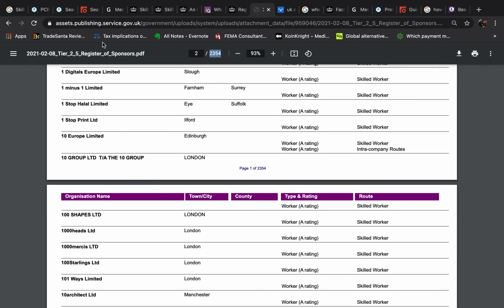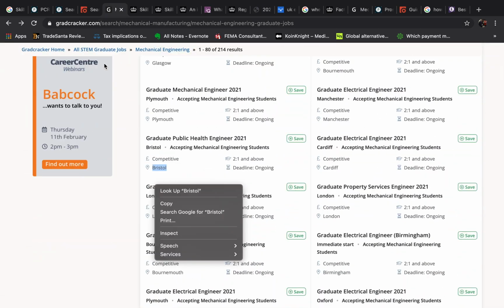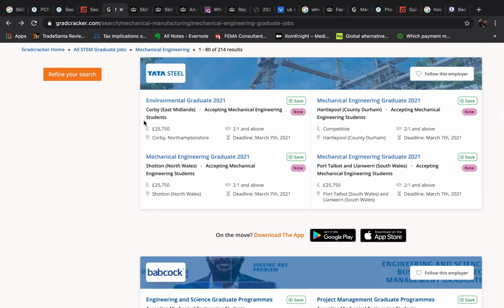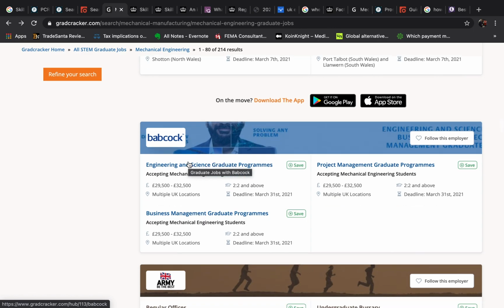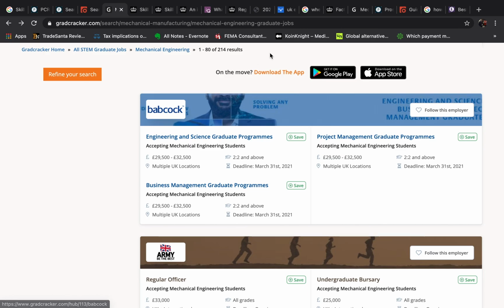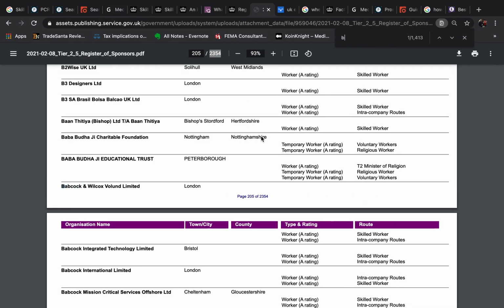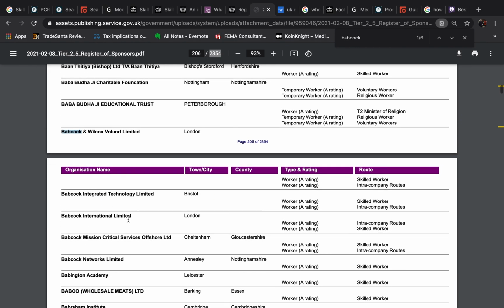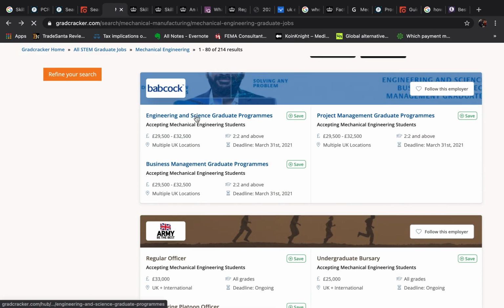So the idea behind this list is that when you go to the website where you find jobs, you're seeing tons of jobs here, and you don't know if every company has the licensing power or capabilities. So what you're going to do is, let me show you an example. Let's take Babcock. I'm going to go to that list and type in Babcock. I'm actually seeing 6 of them, and I don't know which one it is. Okay, so what I'm going to do is click one of their graduate programs.